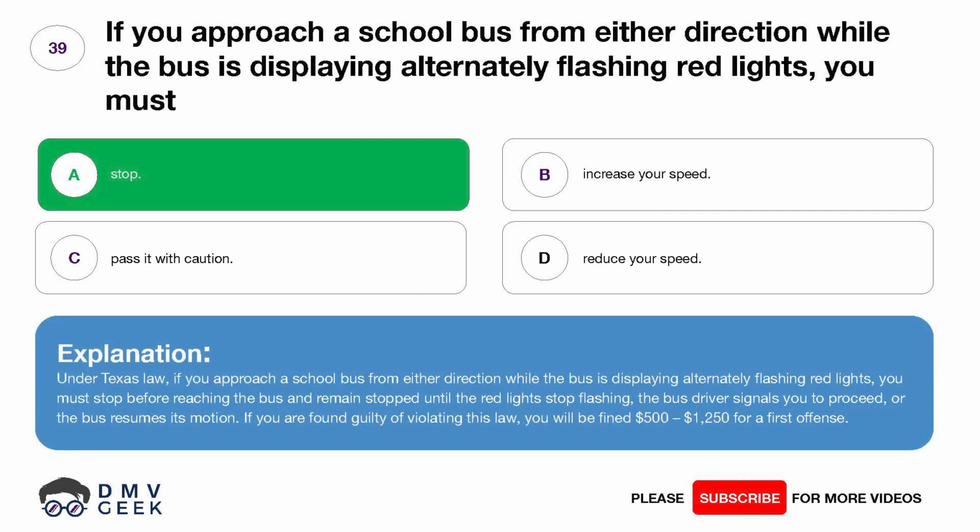Under Texas law, if you approach a school bus from either direction while the bus is displaying alternately flashing red lights, you must stop before reaching the bus and remain stopped until the red lights stop flashing, the bus driver signals you to proceed, or the bus resumes its motion. If you are found guilty of violating this law, you will be fined $500 to $1,250 for a first offense.